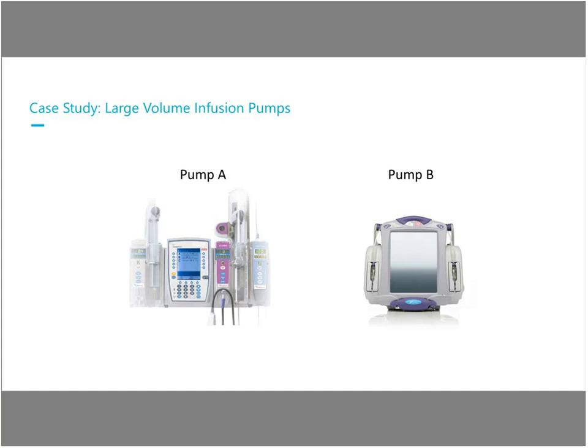Basically, we had one organization looking to purchase new pumps for their neonatal ICU and adult acute care environments. They were looking to purchase both patient-controlled analgesia pumps as well as large volume infusion pumps. We conducted usability studies with the pumps that were shortlisted from each vendor. In this presentation, for time and for simplicity purposes, I want to focus on the learnings just from the large volume infusion pumps, where we had 2 pumps shortlisted.